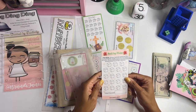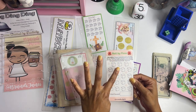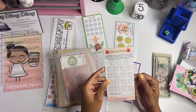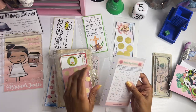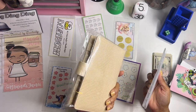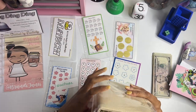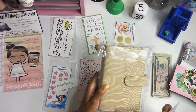Yep, Kimmy's Budgets. So you roll your bedazzled dice, and then whatever you roll is what you save. So I love it. And then of course we got this beautiful binder to go with it. And I love it. I love, love, love this binder. I really need more of these. I love how wide they are, because some of my other binders are very narrow.